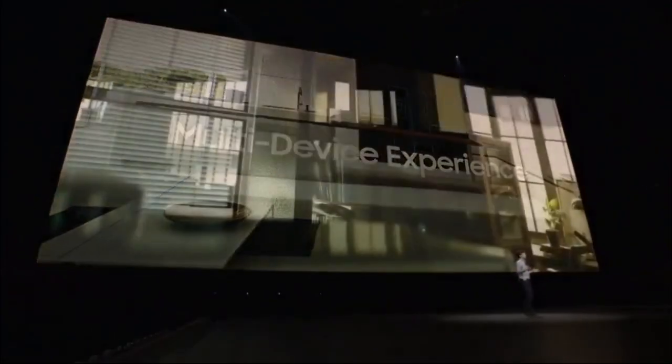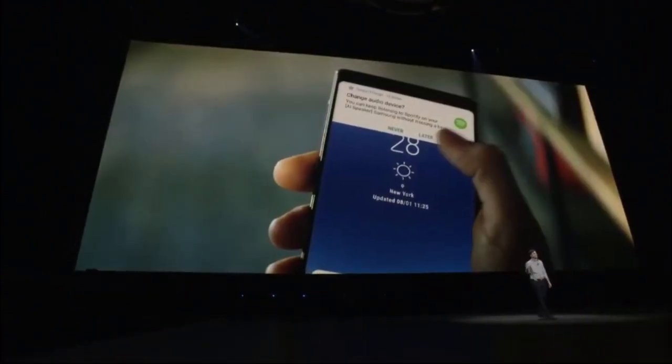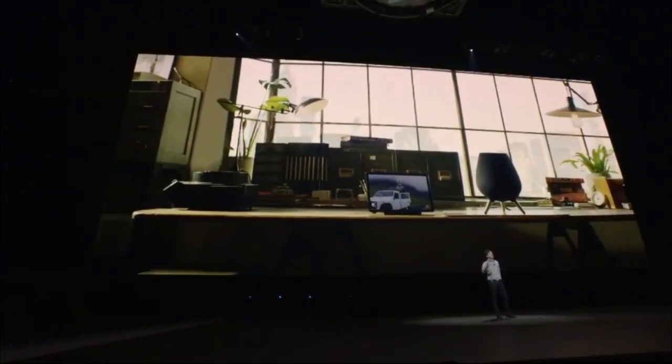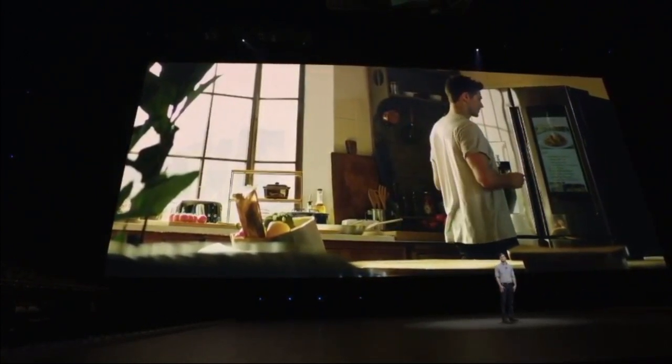Thanks, Jisoo. As you just heard, seamless connection is a key part of our vision to integrate all of our devices into a unified, open ecosystem. There are a lot of smart devices in our lives these days, and we at Samsung have always believed that all your devices, whether you carry them in your pocket, wear them on your wrist, or install them in your home, should work together effortlessly to bring you one continuous experience.